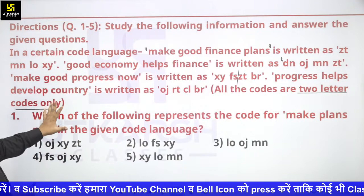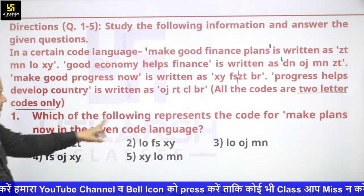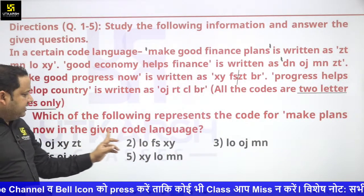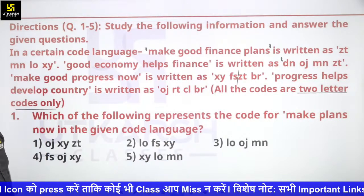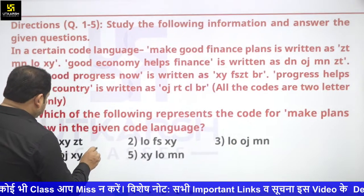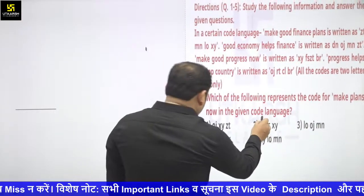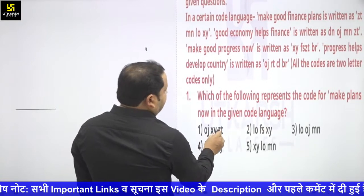So can you solve this question? The question is, which of the following represents the code for make plans now in the given code language? So this is the question. Fine. Good morning everyone. Let me solve this question. I'm going to tell you how you can easily solve this question.